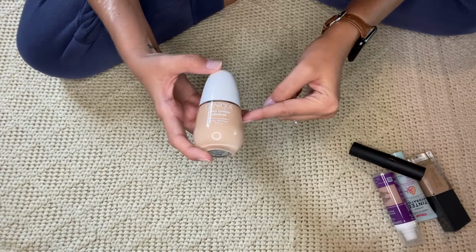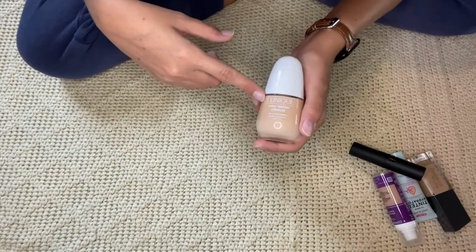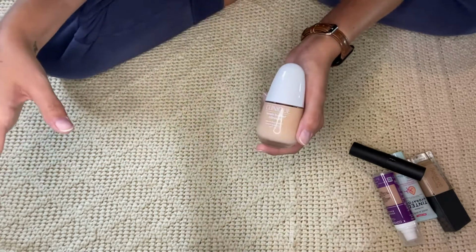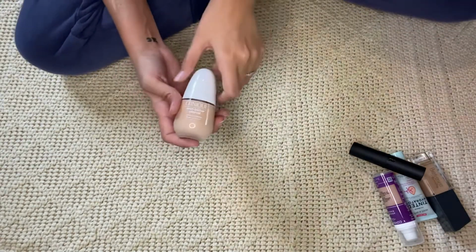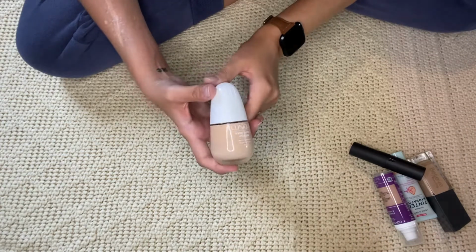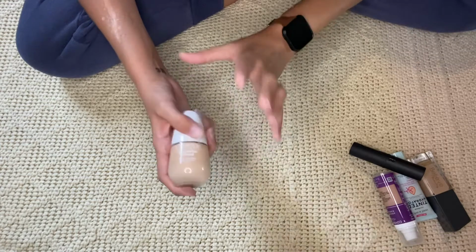So I would definitely recommend, if you ever decide you want to try this, see if you can get a sample or something of that nature, because everyone's skin is so different. You may not like this, but if you have incredibly dry skin and you don't like foundation, maybe think about this. I want to say this too.